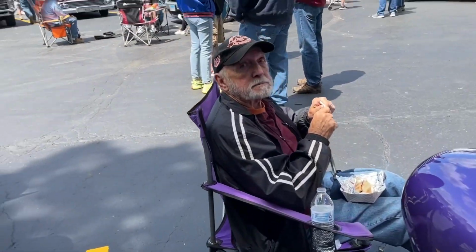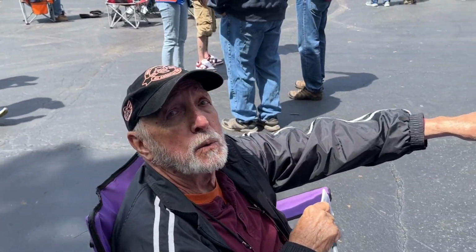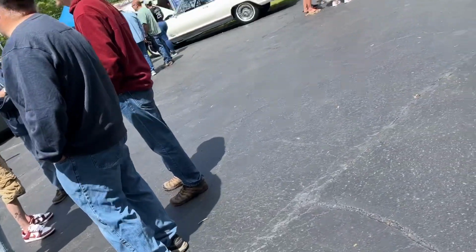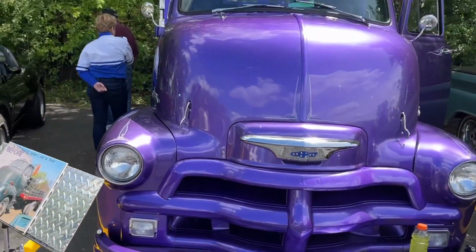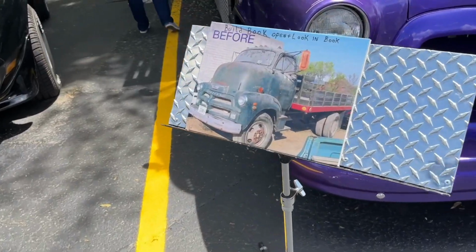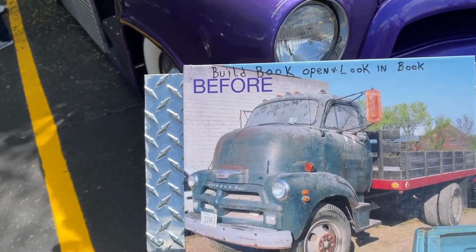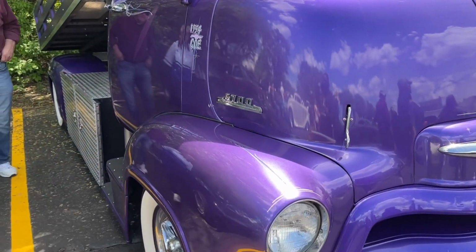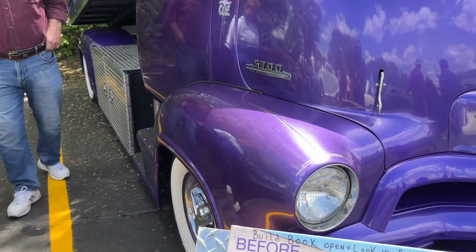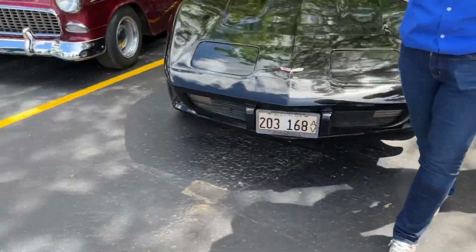Excuse me, sir, what is this? 1954 Chevy COE. Okay. Picture of it out there. Okay, we'll check it out. I drug it home. I've never seen one of these. Look at the front end. Look at the front end, guys. Wow. Okay. Oh, that's what it is. Okay. That's before. And now look at it now. That's nice. Rare, different. Like that.